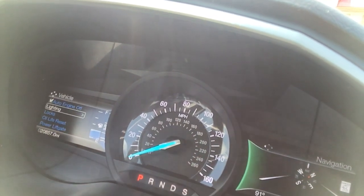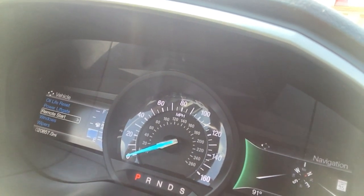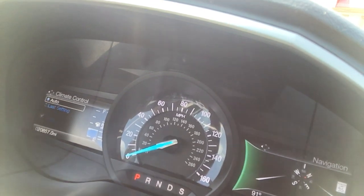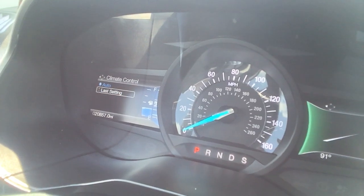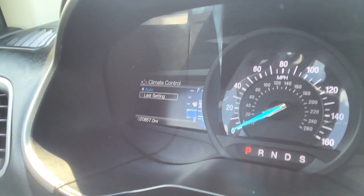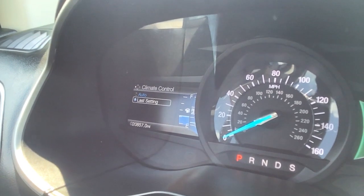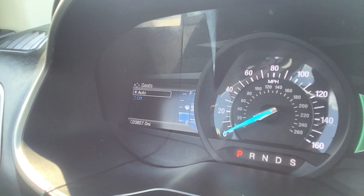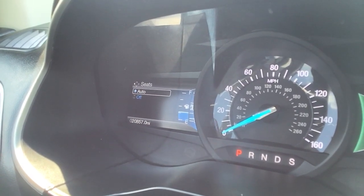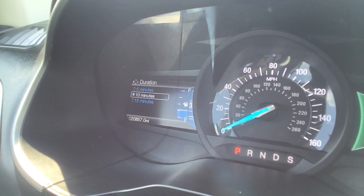What kind of lighting do you want? Locks, remote start, you can have it. Yep, so the climate control, you can have it on auto, or what you can do is you can just have it on the last setting. So if it was hot out last night and you had the AC on and it's hot in the morning, you just have it on your last setting, and then it'll automatically kick on the AC to what it was last night. Your seats, you can have them on. If it's cold outside, I think it'll turn on the heated seats for you. And then this says how long do you want your automatic start to be on.